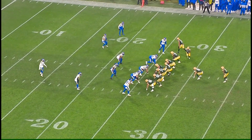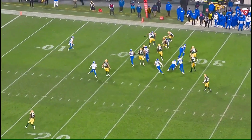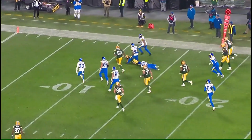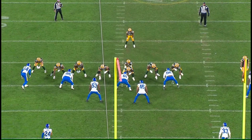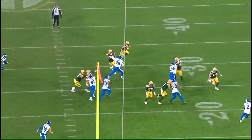Green Bay loves to use Aaron Jones outside, especially with motion and guys to help lead block, because Jones is by far the more twitchier of their two backs, and he's great at finding cutback lanes and attacking the edge of the defense. Green Bay's run game is littered with RPOs and alerts.